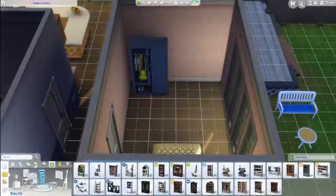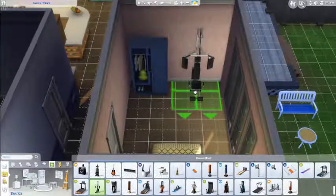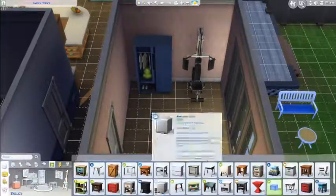I'm putting this one up first because I feel like I need to do a Maxis Makeover. I've done lots of speed builds and I just wanted to put up something a little bit different.